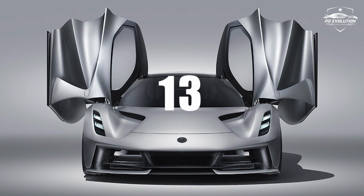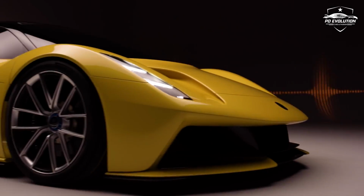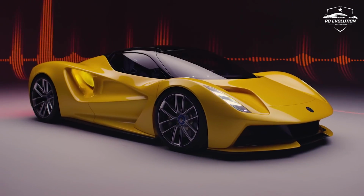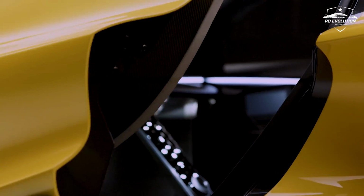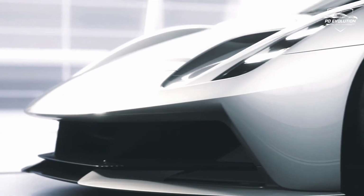Number 13. 2021 Lotus Avija. Price $2.8 million. The Lotus Avija is said to be one of the coolest new cars of 2021. It's an all-electric, all-wheel drive hypercar, making 1,973 horsepower and 1,254 pound-feet of torque from its 4 independent motors packed into a stunning carbon fiber body.